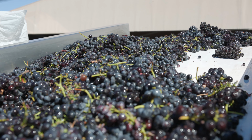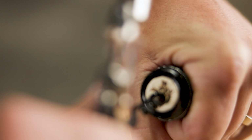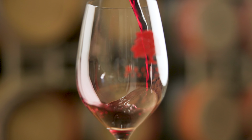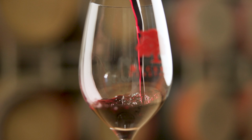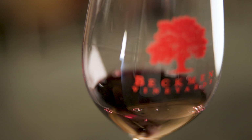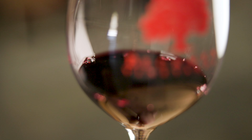Also snuck in a little bit of Block 1 in this particular vintage, because Block 1 has this vibrancy to it that we thought the blend needed. For as big and heavy and rich as the wines we made in 2020 are, we felt like this wine needed a little bit of lift to it, which really comes from that little bit of Block 1 that helps to highlight and lift the whole flavor profile of the wine.